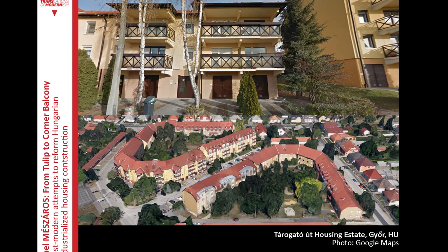Reconstructing program of the house factories also aimed to create prefab buildings with more varied facades than the earlier ones. A wider spectrum of openings, French windows, shutters appeared in the offer. Unique forming of balconies and loggias became possible, even with wood and balustrade, like at the little Tárogató út estate in Győr.